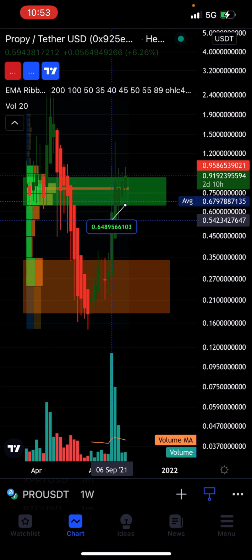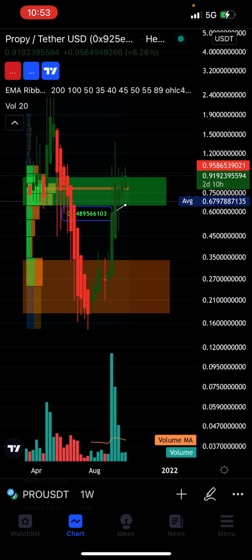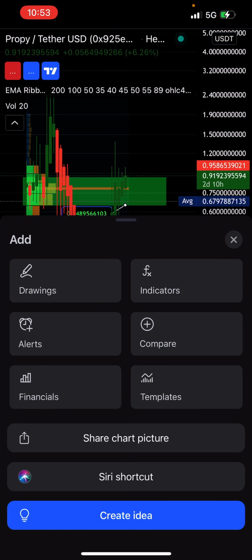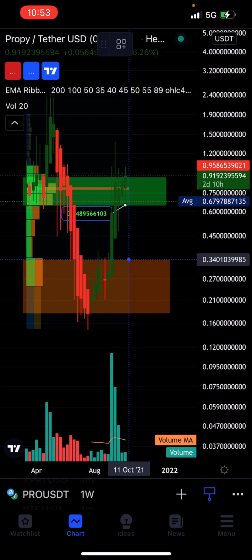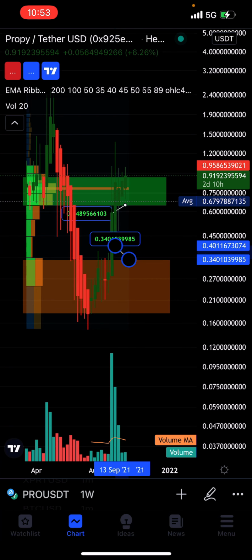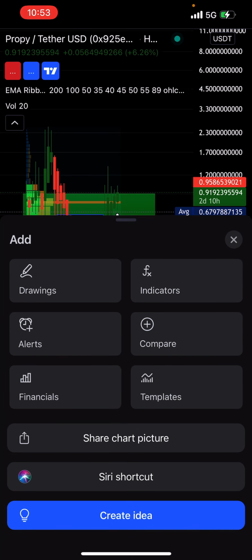So the bottom part of your support would be 0.64869 cents. If you can't hold that, you're more than likely in an up and down volatile fashion and possibly very quickly going to trade all the way down to the upper part of the get my shit together zone at 0.340 cents. That's what I think is going on in this coin.